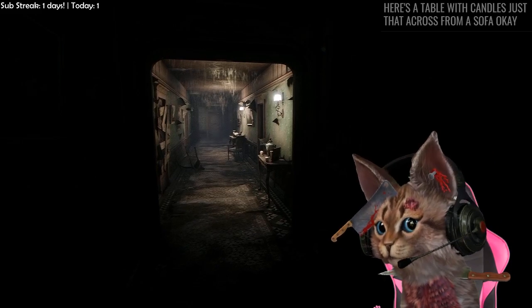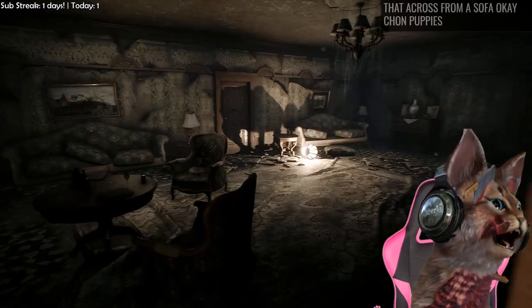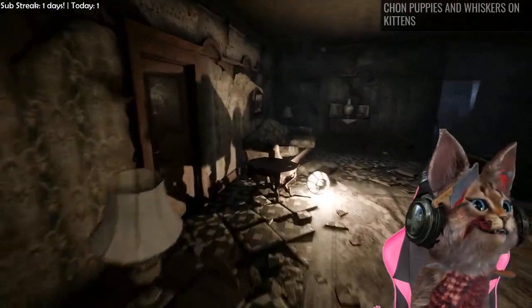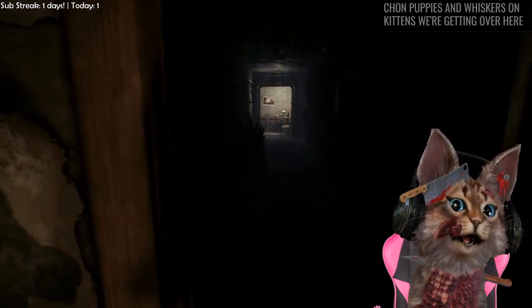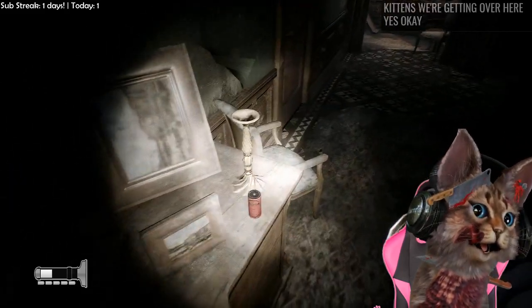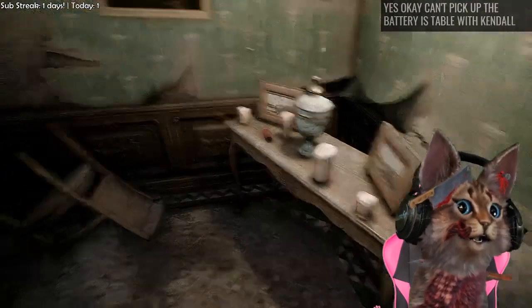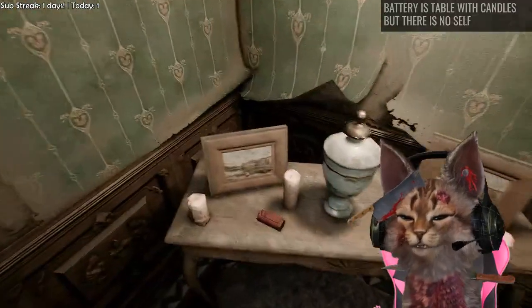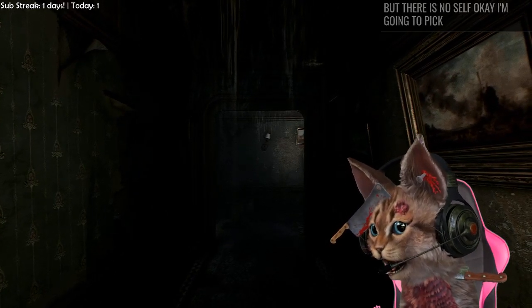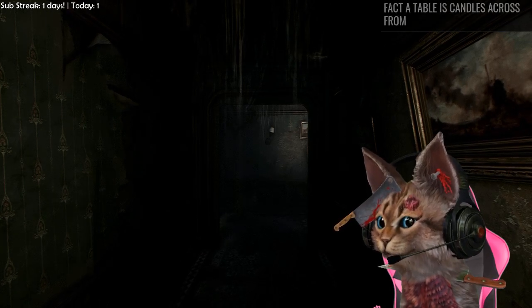Okay. Raindrops on puppies and whiskers on kittens. Can we get in over here? Yes. Okay. Can't pick up the battery. There's a table with candles. But there is no sofa. Okay, I'm gonna peek. Aha. Yes, that is in fact a table with candles across from, it looks like a sofa.